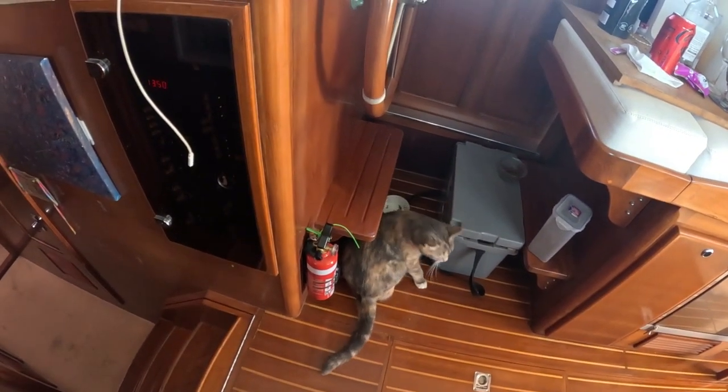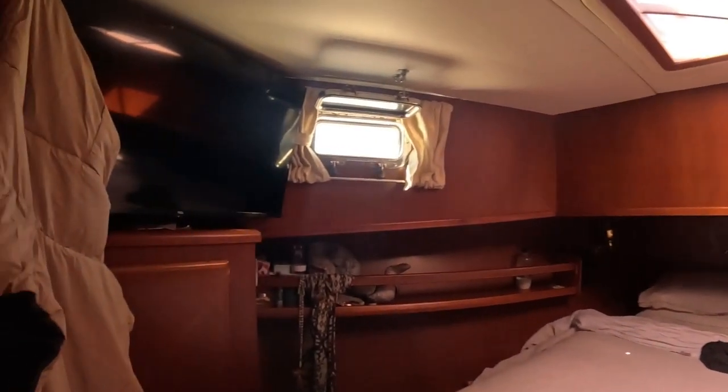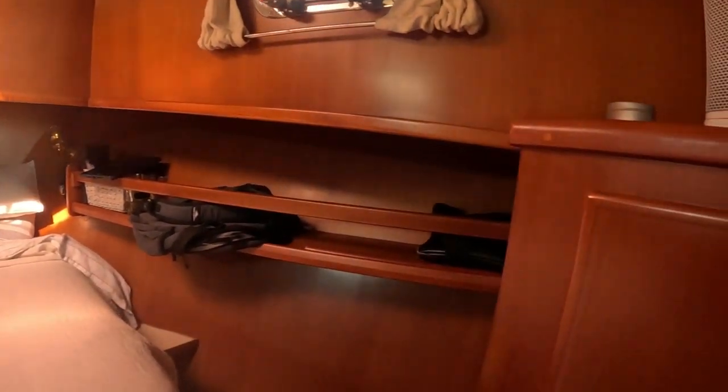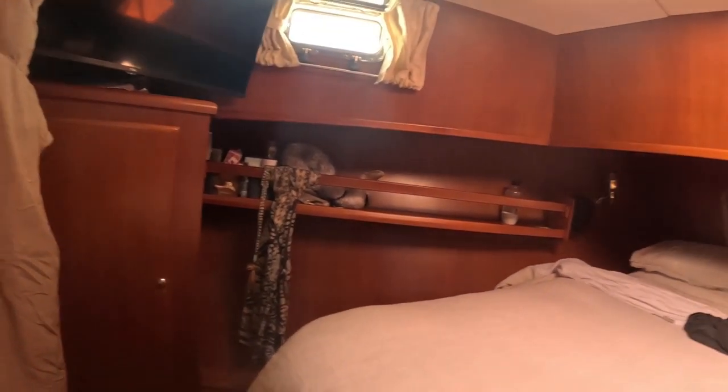Cookie having breakfast, as Cookie does. And I'm down to the main cabin where pretty much everything got washed out, scrubbed, windows cleaned, screens cleaned. It's only a little cabin, but if you don't keep it as clean as you can, it's even smaller. But I tell you what, the most comfortable bed in the world.